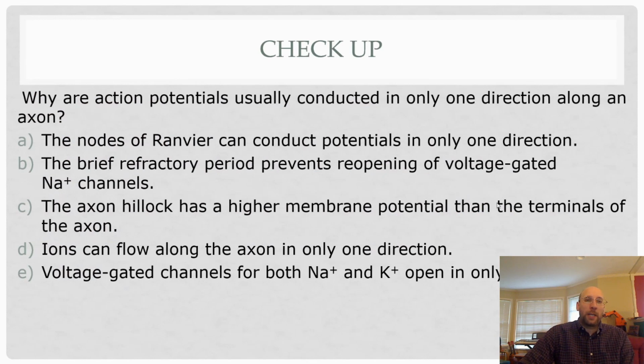So why are action potentials usually conducted in only one direction along an axon? Read the question, guys, pause the video, and I'll tell you the answer. Okay, the answer is B. The brief refractory period prevents reopening of voltage-gated sodium ion channels and doesn't allow the nerve transmission to go in the opposite direction.